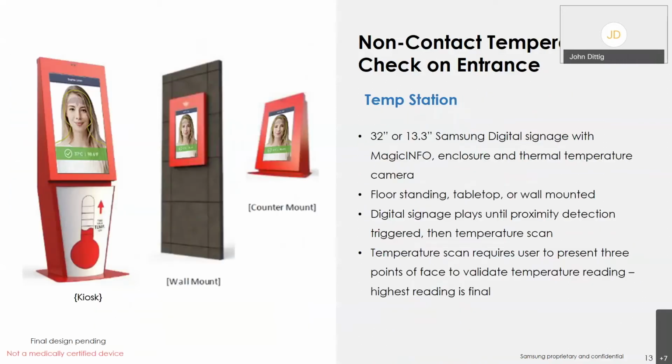The next solution is very similar to the one that we just went over. What we're finding is that if customers don't want a solution with a separate display and a tablet-like device, there are kiosk, wall mount, and countertop options that are available that'll scale, and they'll have the same similar software platform. So it'll give you the granular reporting on people who have tested high, people who have normal temperatures, et cetera. All that granular reporting is still available. It's just that this type of solution offers a different format.